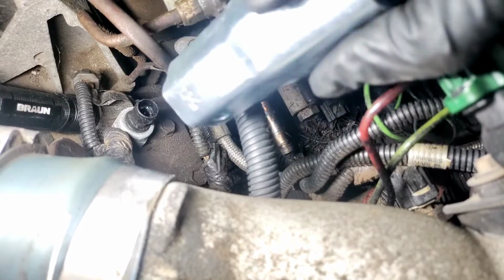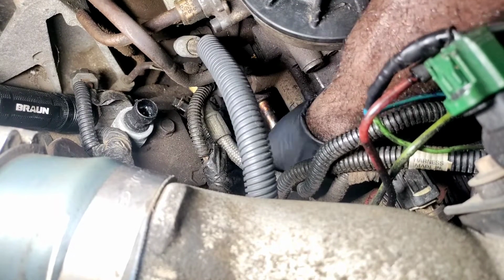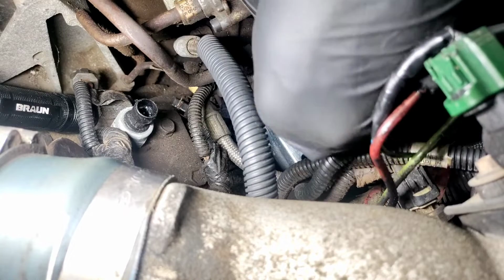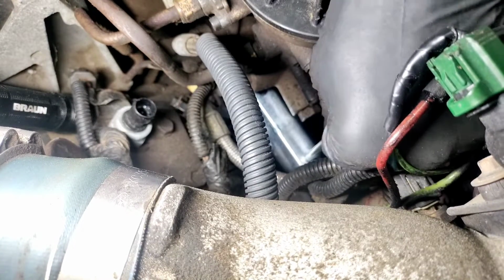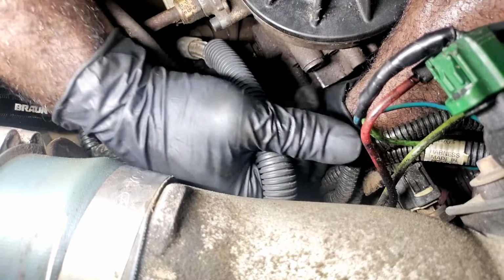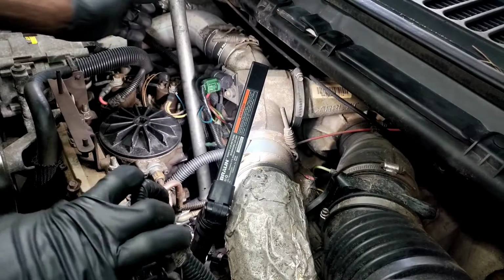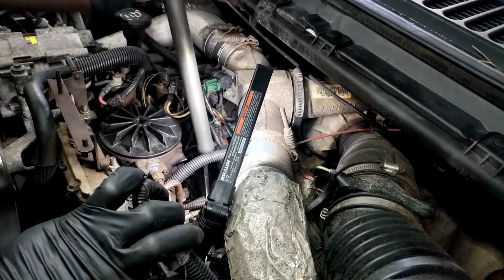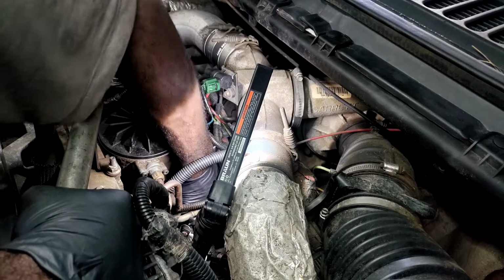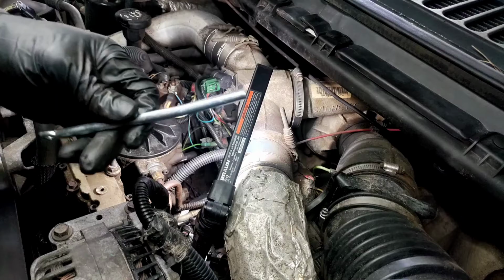So I'm gonna use the 1 5/32 side of it. Let's see, put this back here. So I can use my own strength. Oh shit, nope. I'm gonna need a breaker bar. No, it's not gonna work. I need to get it at a better angle. Started to bend the rod it came with.